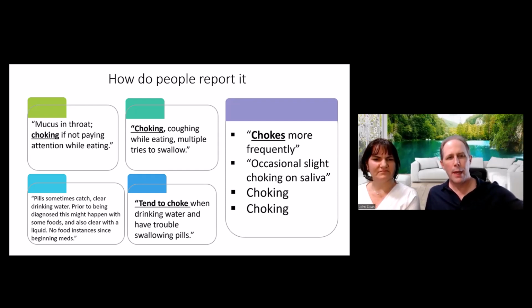And then it looks like this one, pills catch sometimes, so they're getting stuck up in this area, and it clears with drinking water. Before the diagnosis, might happen with food and also with liquid, but it doesn't seem like it's been happening at all with food since the medication starts. And again, I want to reinforce, Parkinson's is insidious, and that just means that it's subtle and slow and leads to gradual bad effects. And that's what you're trying to see.